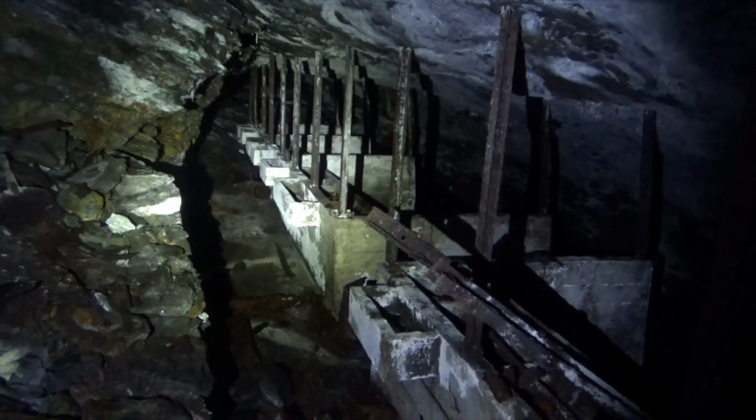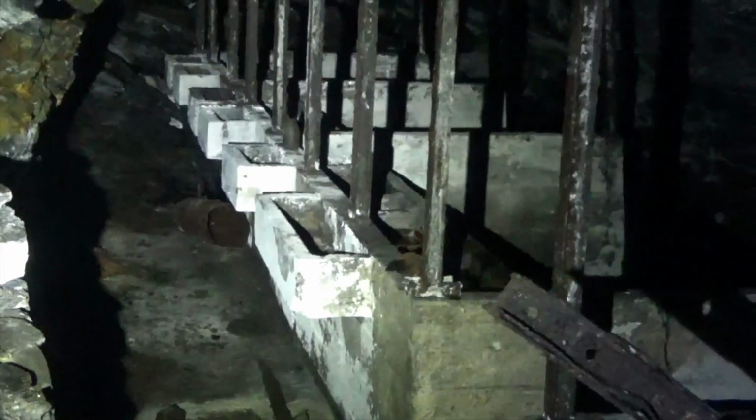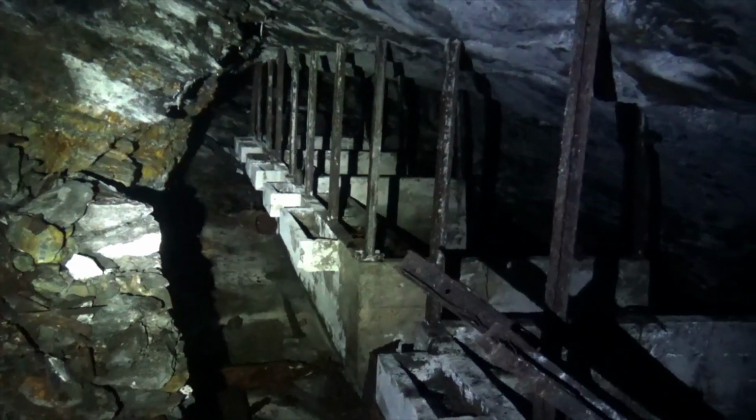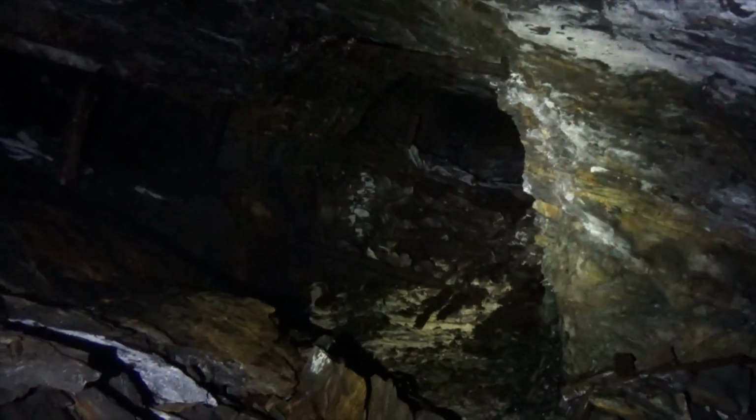Another angle of this mule stable. This thing is cool. You do not see these a lot. Hay and water. That's what they would have had. And over there is a mule passageway that I was showing. An internal slope. Probably go onto the overhead workings. Or just taking a detour. It might go up and come back down. There's a little side working.